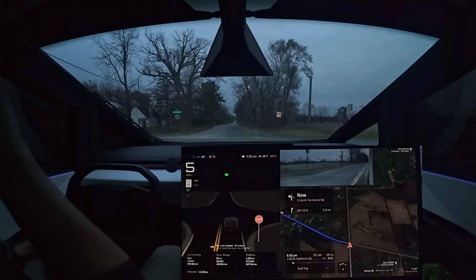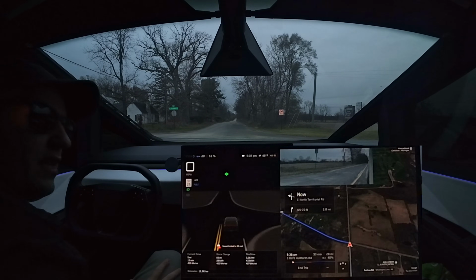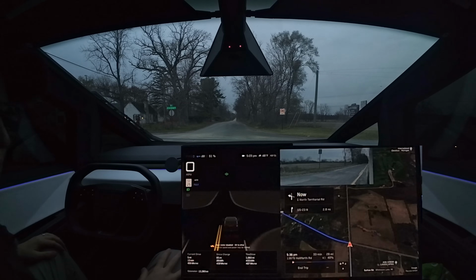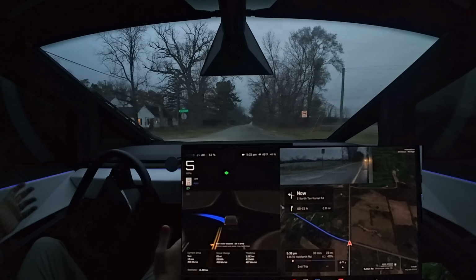All right, we have another unprotected left here, and this one is usually pretty tough. It's hard to see. There are cars to our right, and I'm not gonna lie, I'm surprised the Cybertruck can even see them because this B-pillar camera is so far back, but it did a great job of waiting for them, and now we have someone to our left, and it looks like Cybertruck perfectly waited for both sides to clear, and now it's continuing.